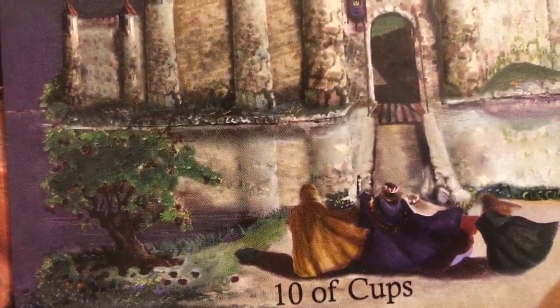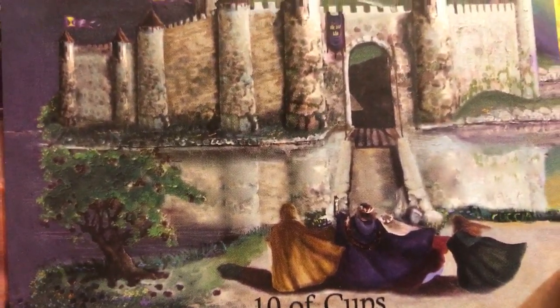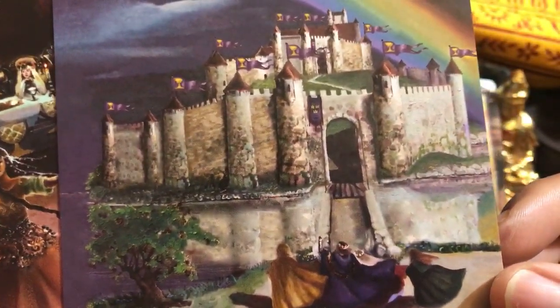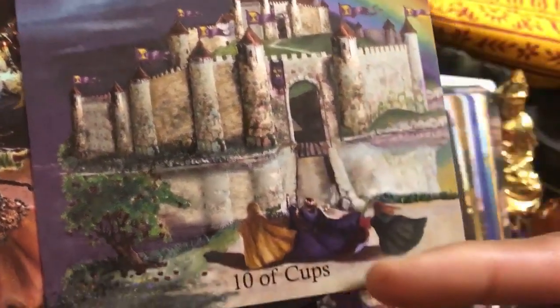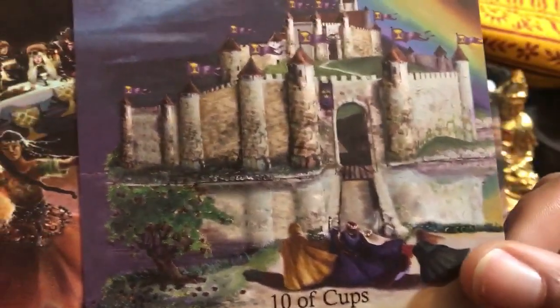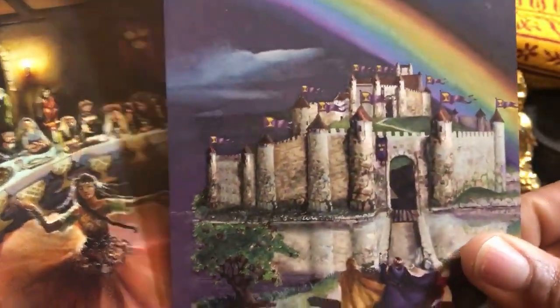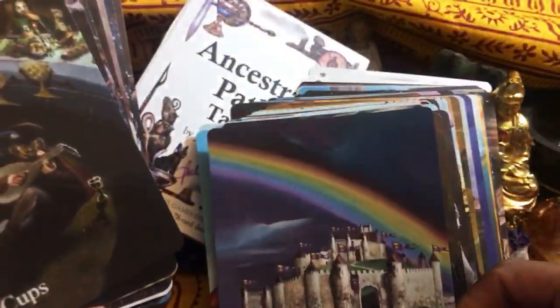10 of Cups. You can almost feel the breeze blowing. Flags are waving. The cloaks are blowing in the wind. The hair blowing in the wind. This is after the storm.